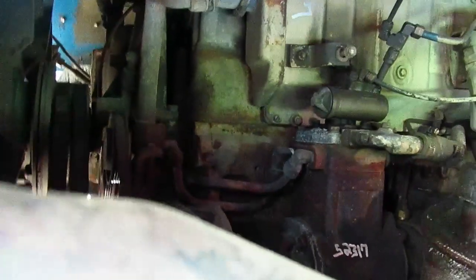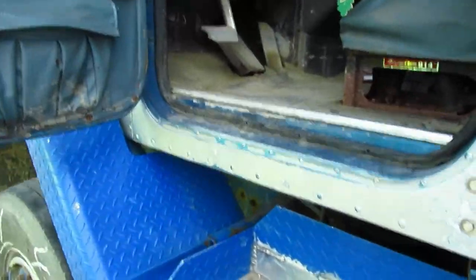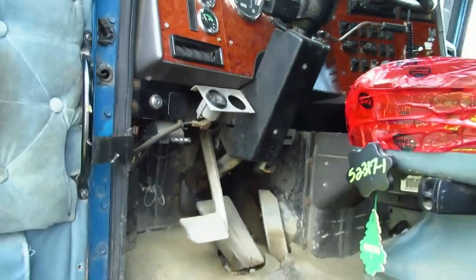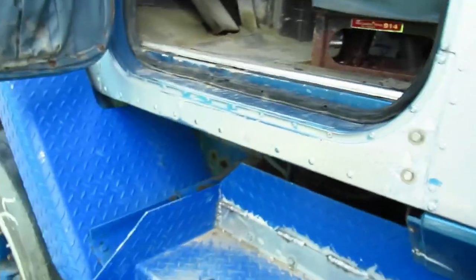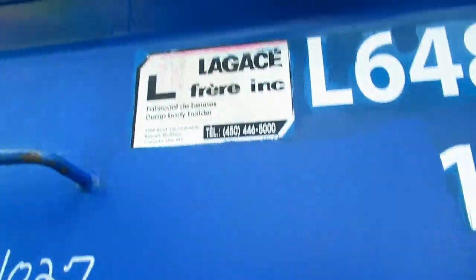See what the motor is on that damn thing, though. No. Can't see. Oh, I can't see anything. I don't know. Could be a Detroit. Might not be. I don't know. 639,000. 600,000. 639,000. Look at the wear on that seat. Cool. Anything else here?